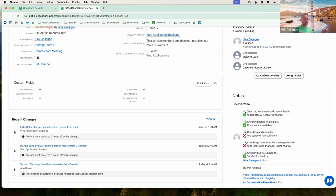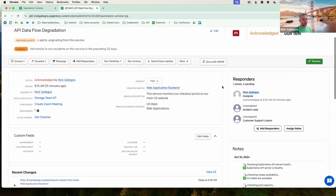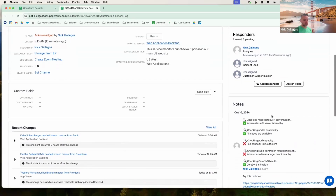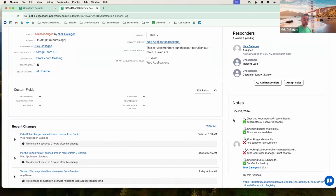So again, just allowing the rest of the organization access to those automations with the click of a button. Now, keep in mind, I showed you how we could just click a button, but if you'll recall, we could write that event orchestration rule to always just run those Kubernetes health checks, right? Hey, when Nick or when Bryce gets paged, I want those Kubernetes health checks to just be sitting there waiting for them, right? So we could just write that rule to do that.